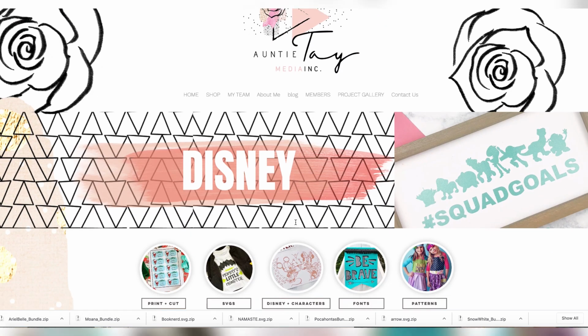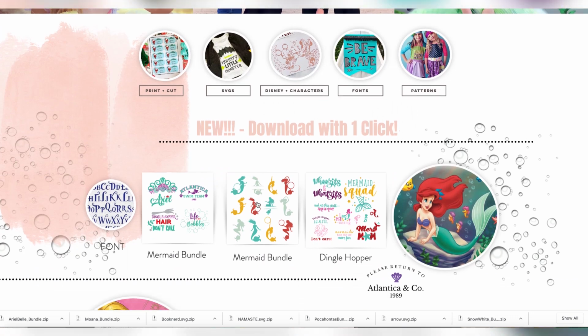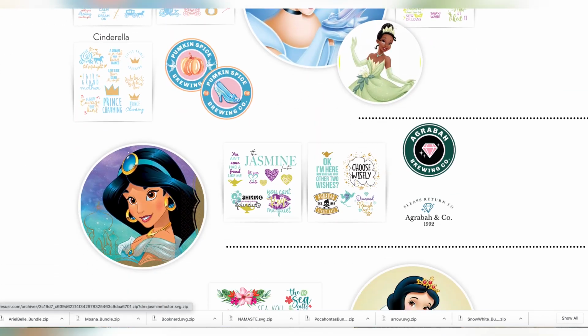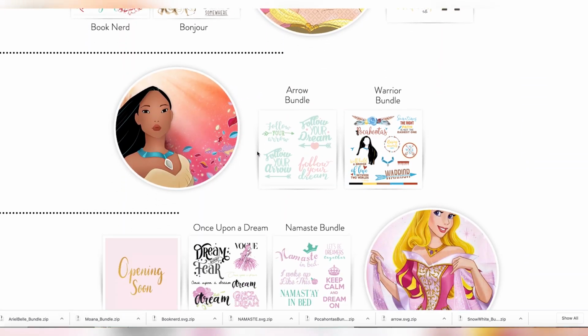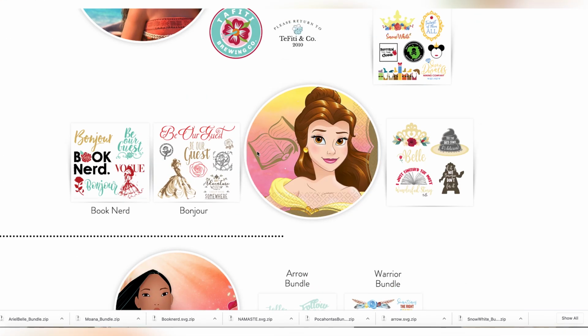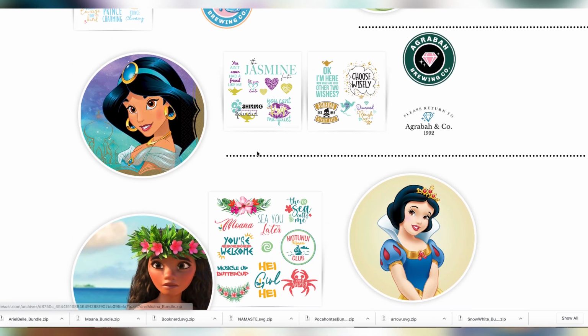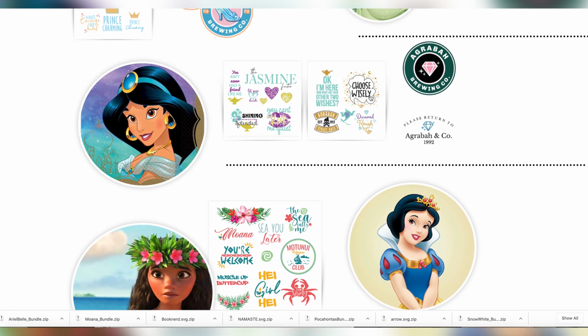So we're gonna click on Disney and characters. We're gonna come down to princesses. And under princesses, we are going to scroll down until we find Jasmine. If you pass up Jasmine, you'll notice that we have lots of other princesses and bundles that are inspired by those princesses as well. Super fun, super cool, and each princess has their own little bundle. Within each princess, we've got at least 8 to 10 SVGs for each one. Jasmine has 2 bundles, and she has a couple other SVGs that we'll be featuring in some more tutorials soon.